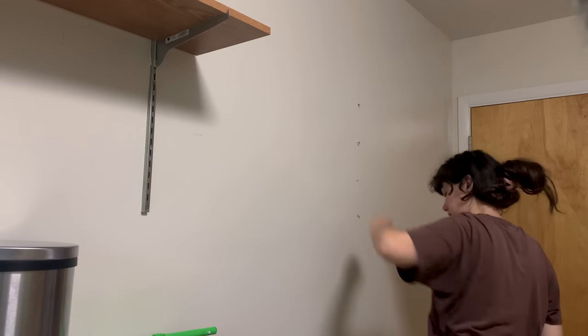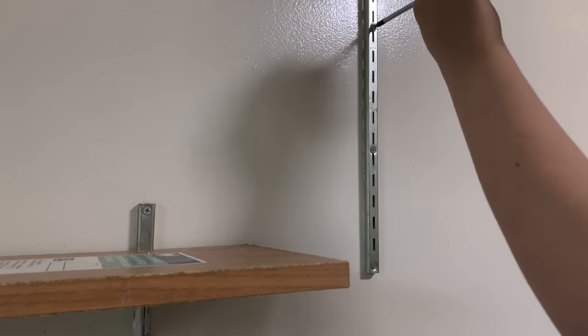So that left these ugly holes in the wall, and I'm honestly not sure what to do about it other than filling them with spackle. I'm not sure, but I'm gonna deal with that later and just keep going because the shelves need to come down either way.